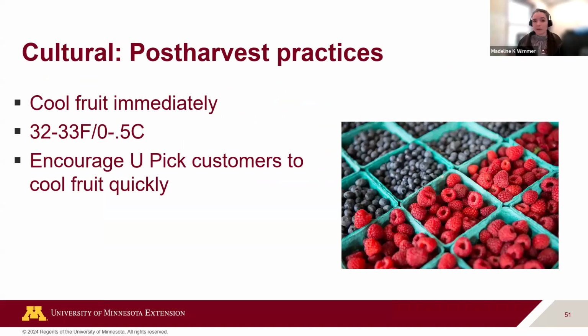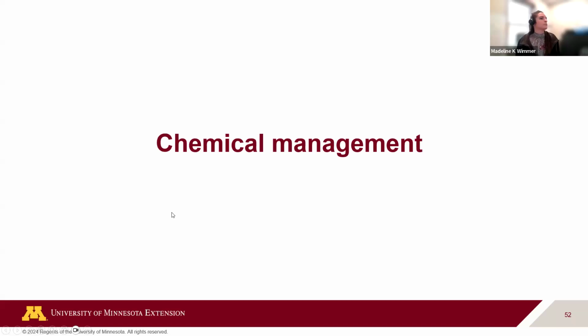So there's that slide that I wanted to show you all. But yeah, cool your fruit immediately. 32 to 33 degrees is what's optimal for that. And again, without having to mention spotted wing, you can encourage your customers to do the same, just because that's what's going to preserve the fruit well, and they can take it out a few minutes before eating to let the aromas kind of come back out of the fruits if that's important to you.